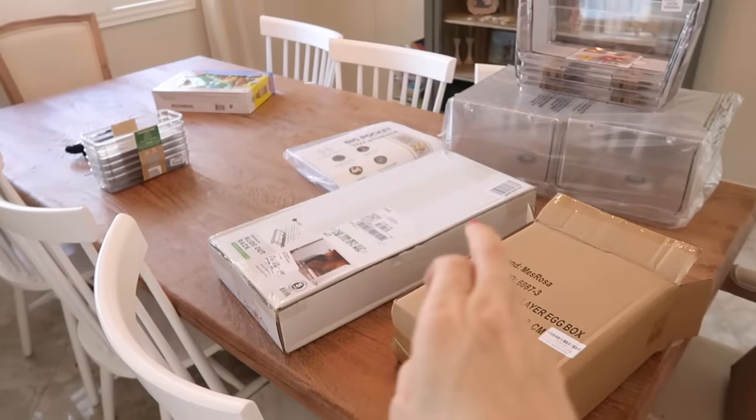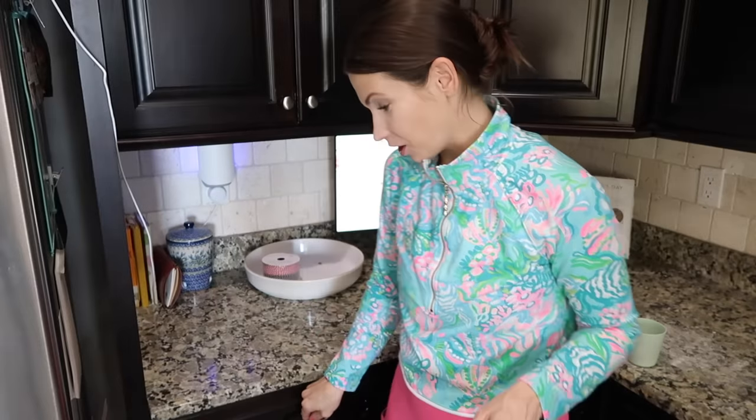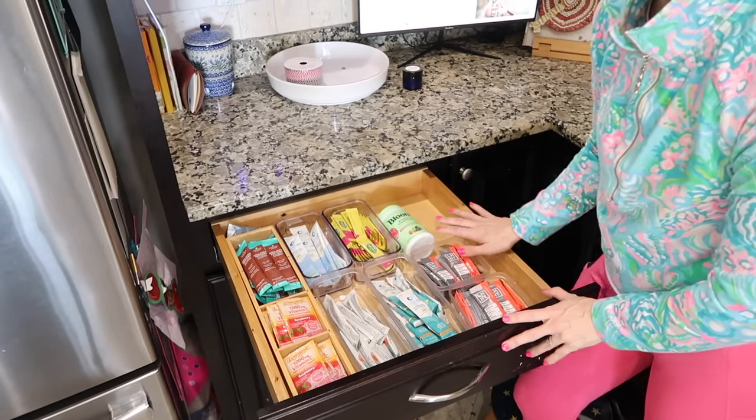All right, eeny, meeny, miny, moe. What's next? I'll go with an easy one over here. My hydration station. It's actually the highlight of my life lately, and I'm saying that unironically. I love this little station, this hydration station drawer that I have put together.